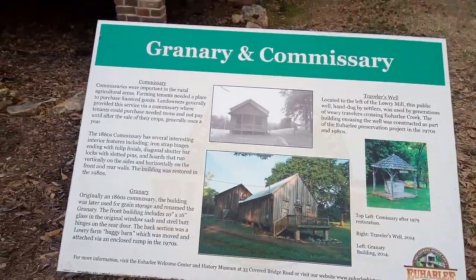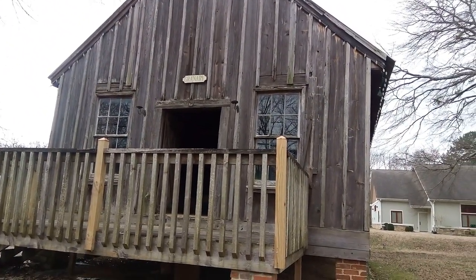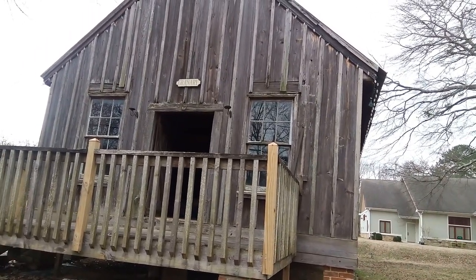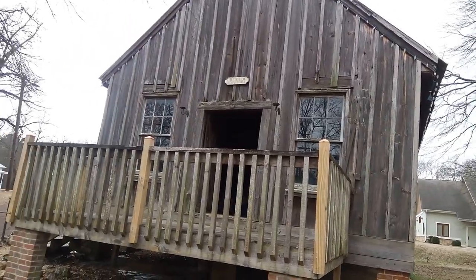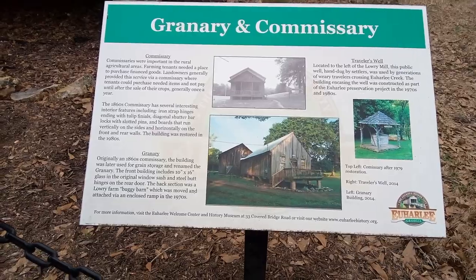Okay, so that wasn't the museum. That's actually the library right there. That's just the public library? Yeah. So the museum is somewhere probably in this area. You know what I'm saying? Or do they even have a museum? They do at some point. See, so here's the commissary.